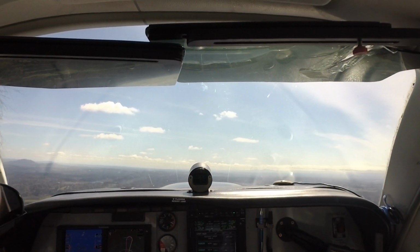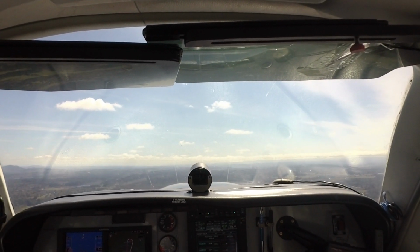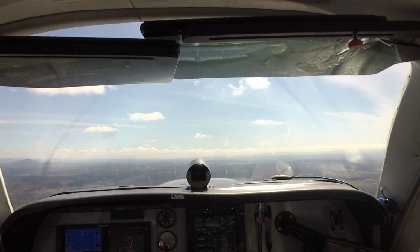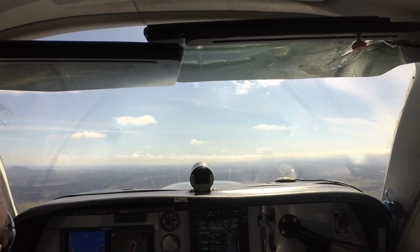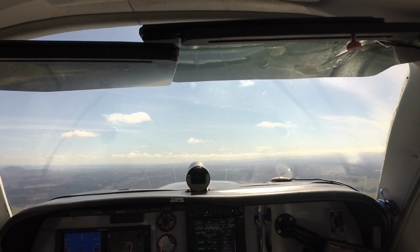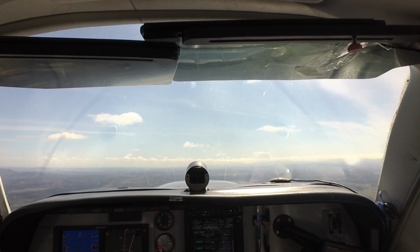Approach, Bonanza 1546 Foxtrot, on the miss at Olympia 1400, climbing 4200. Bonanza 1546 Foxtrot, Seattle Approach, radar contact half a mile south of the Olympia airport. You said you were looking for the RNAV runway 17 and then on to Chehalis, is that correct? Affirmative 46 Foxtrot. 46 Foxtrot, roger. Climb and maintain 3000 and I'll have a turn to the downwind. Climb, maintain 3000.